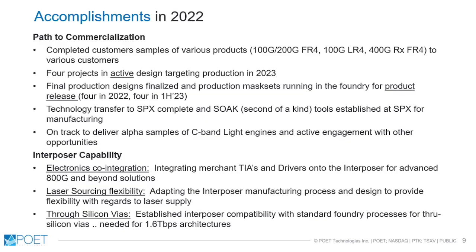We're also incorporating through silicon vias into our interposer, which is another very critical capability that is necessary for 1.6 terabit per second architectures. This is what I talked about before, which is enabling the semiconductor ecosystem to work for us, right? By enabling new capability onto the interposer while still simultaneously delivering the competitiveness that we can offer.